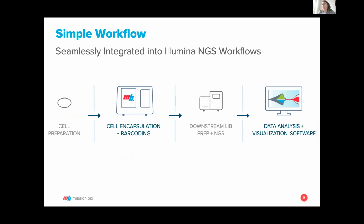In terms of the workflow, it integrates very seamlessly with an existing NGS workflow. Mission Bio is compatible with all Illumina sequencers, 2 times 150 base pairs. And as you can see here, you would be preparing your cells in suspension or your isolated nuclei in the lab and using the Tapestry platform to get to the sequencing ready libraries. From here to there, you only take 1.5 days. You could start on Monday morning and on Tuesday evening, you could be sequencing your single cells. Once you sequence them, as I said, with any Illumina platform, we are compatible with all of them.